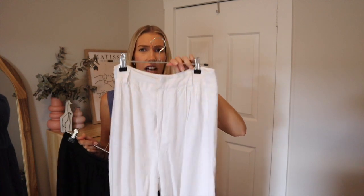These are from Dish a little while ago. They do still have similar ones, so I'll try and link them as well. Or else my black pair's just from Target, and I'm fairly sure they still sell them too. So any links that I can find, I'll link them below.